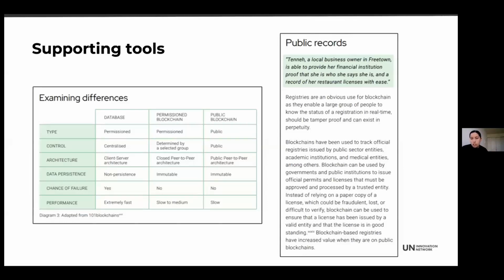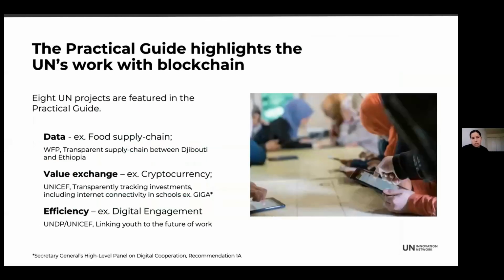I was just talking about educational certificates, but could I walk through a generic example of public records? And so we've included some of those in the guide as well. So in this case, it talks about business licenses.